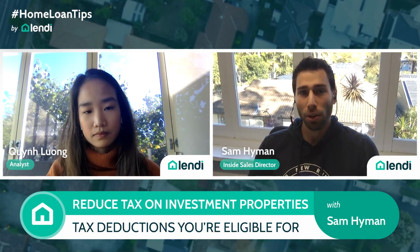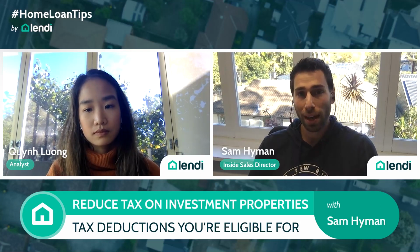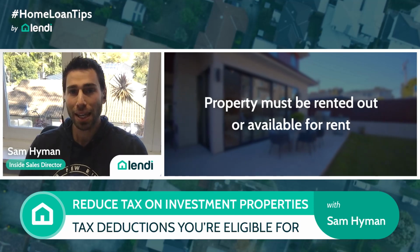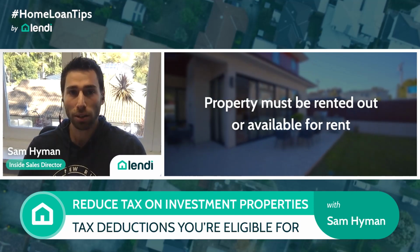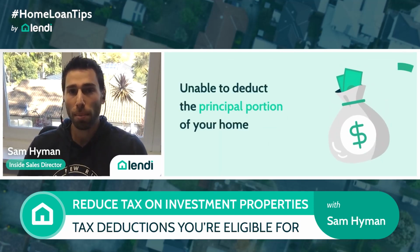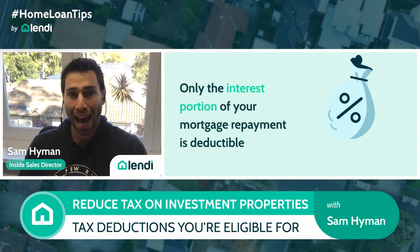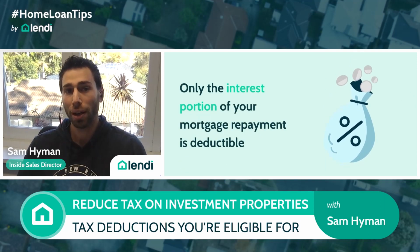Basically, that allows them to take advantage of an interest expense that will not reduce because the principal's not being paid down. The other really important point to consider there is the property must be rented out or genuinely available for rent in the income year that you're trying to claim that deduction. But more important to remember that you can't deduct the principal portion of your investment property mortgage repayment, only the actual interest that's accruing on the mortgage.